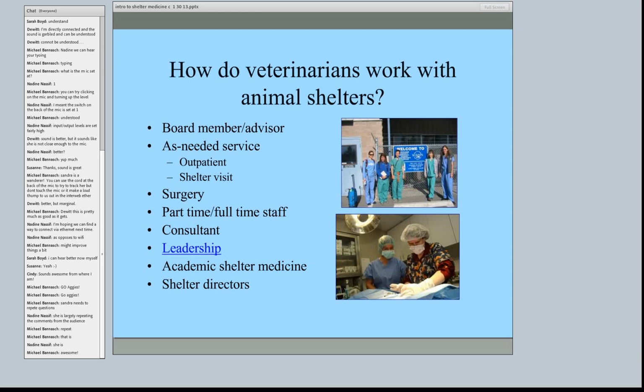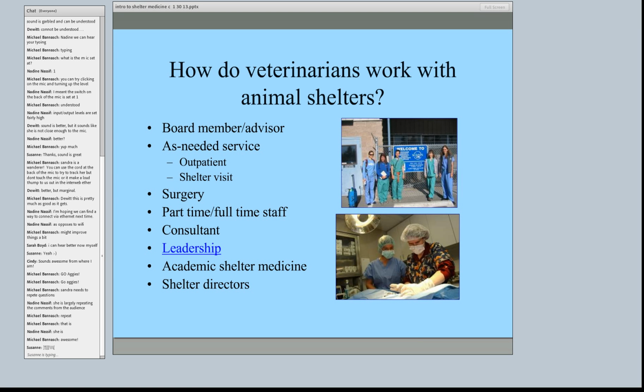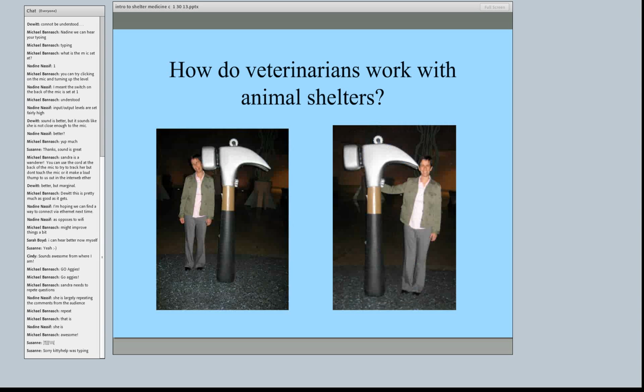How do veterinarians work with animal shelters? Lots of different ways. They can be board members, advisors to the shelter, just giving as-needed service, either as outpatients, so they come to your clinic, or some shelters have a veterinarian who comes once a week or twice a week. Some shelters have veterinarians who just do surgery for them, part-time or full-time. You can be a consultant, or in a leadership role as a shelter director or a shelter operations director. The veterinarian in a couple of shelters that we work with is also the director of operations. And then you can also go into academic shelter medicine, which is fun and easy.